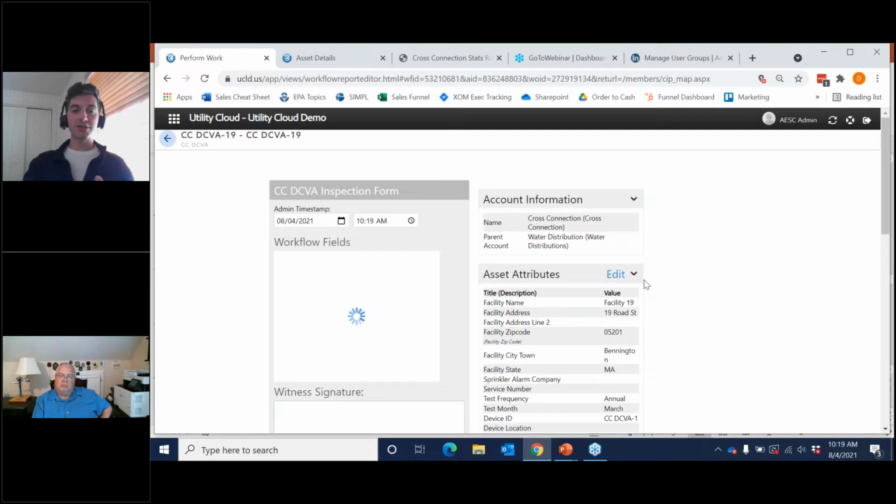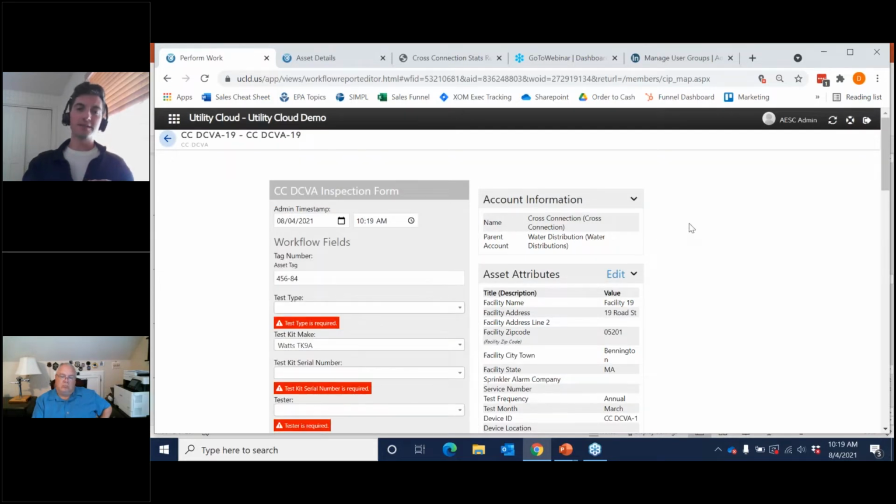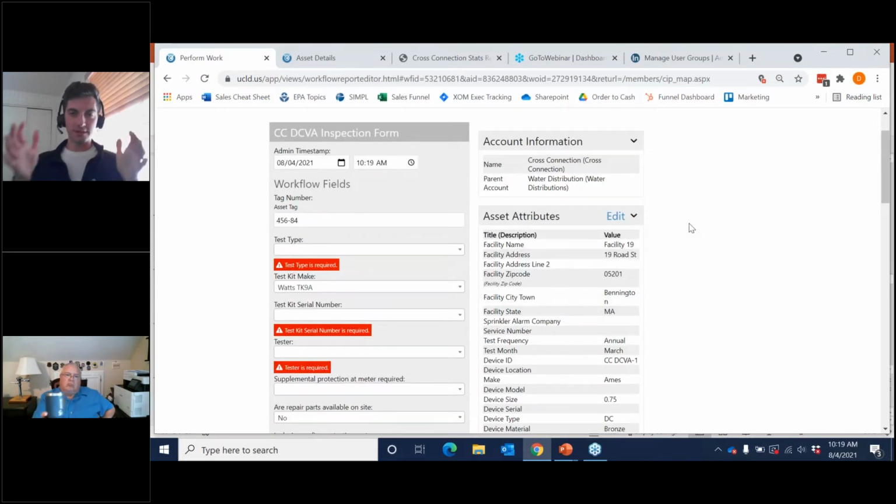So once you're actually performing the work, this is really the most important part of this process. What we've seen time and time again is that if you don't have quality data in, you can't do much about that. You can't report against it, you can't trigger it, you can't do anything that's useful. So the name of the game, as simple as it sounds, is data quality.